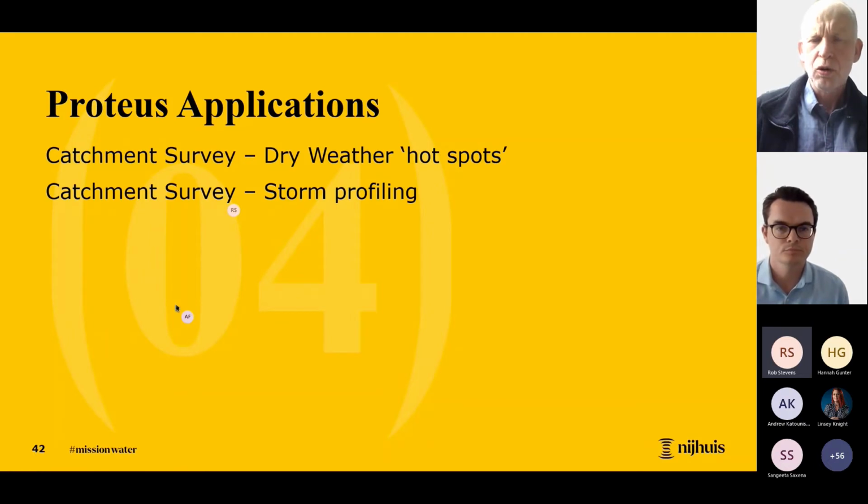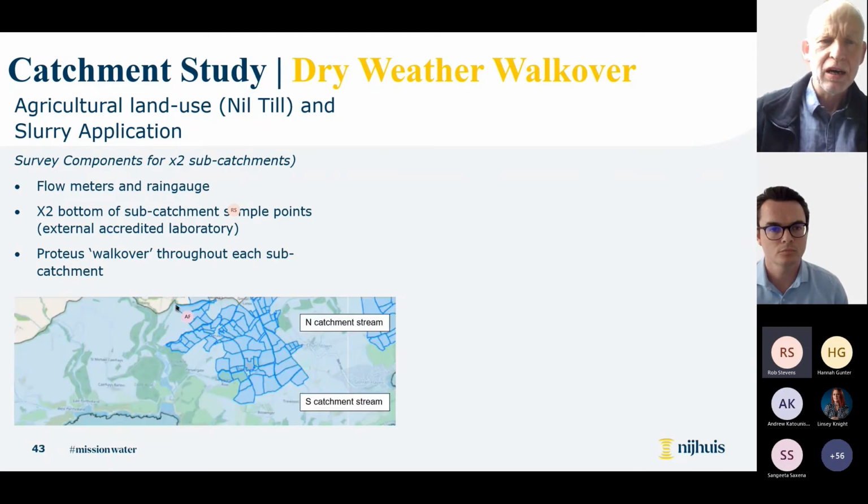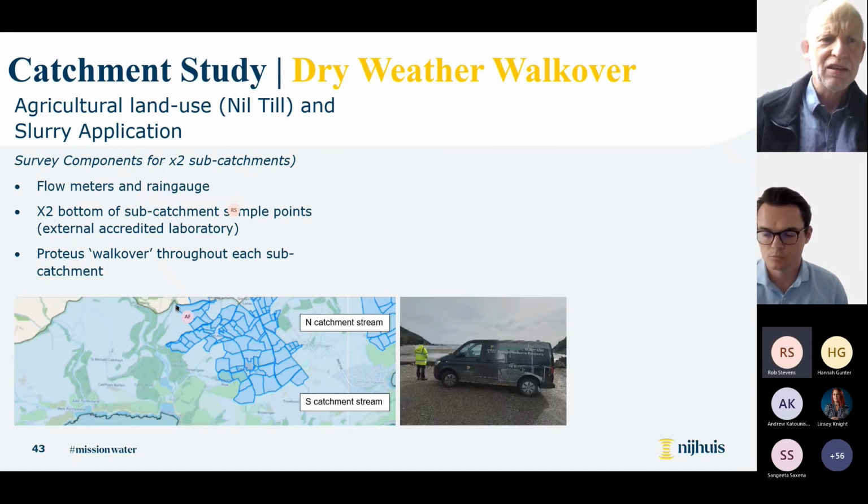So I'm going to talk a little bit now about catchment studies. We had some work here looking at dry weather detection of hotspots, but also some storm events. We were looking at an agricultural catchment with potential impacts on a bathing water, and we had flow meters and rain gauges deployed, but we were only monitoring 2 points at the bottom of each of these subcatchments. And we were conscious that there was a lot going on in the catchment that we might be completely missing with our very limited budget for laboratory samples.